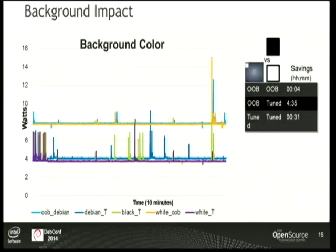So in here, I have my out-of-the-box Debian, and I compare that against my Debian when it was tuned. The light blue line is for the out-of-the-box Debian, and the dark blue line is for the Debian after it's tuned. And you can see the big difference in terms of how many watts you're saving here. You're saving about four watts only by just tuning your computer.